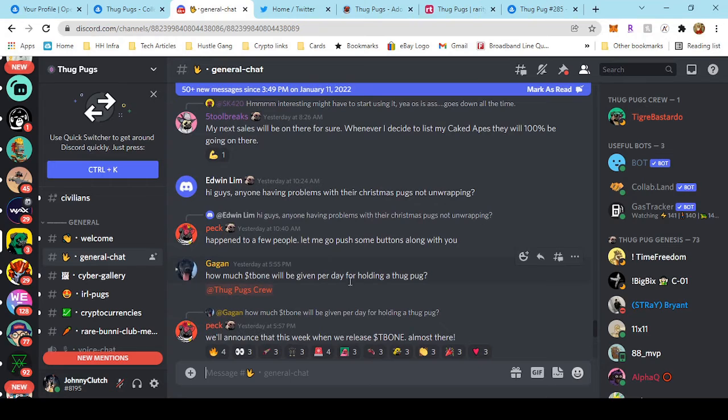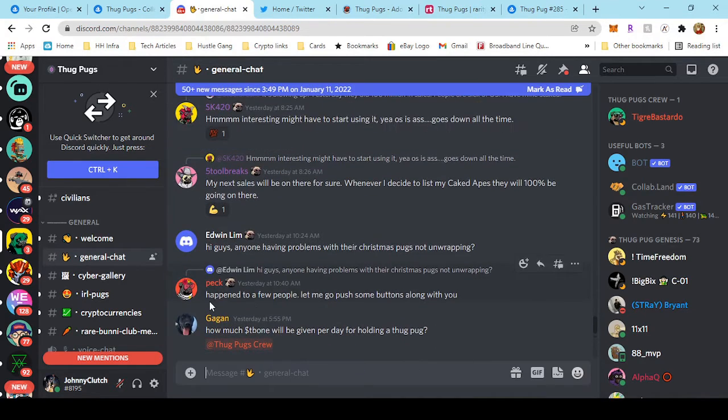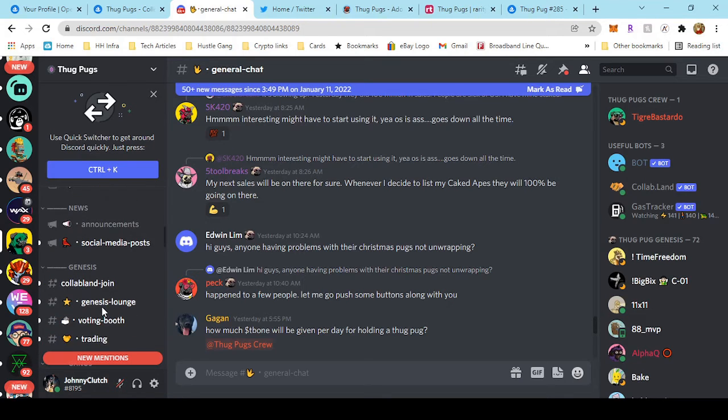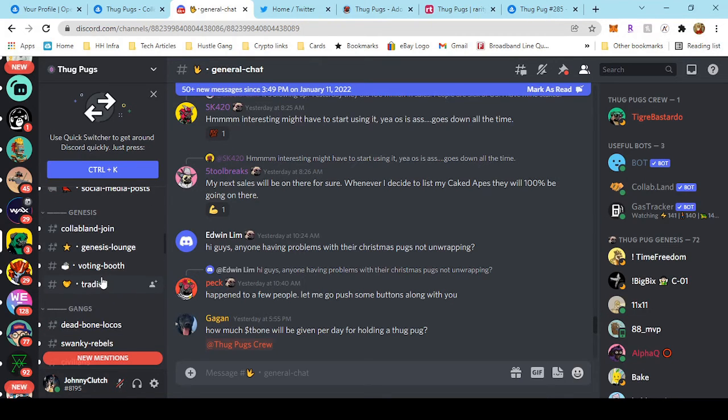How much T-Bone will be given per day for holding a Thug Pug? This is yesterday. Happened to a few people. Let me go push some buttons along with you. Having problems with Christmas Pugs not unwrapping. Okay, and it looks like they have multiple. So let's go to, there should be a link section here.